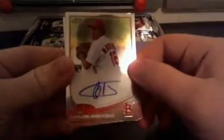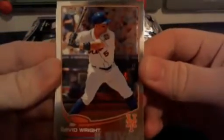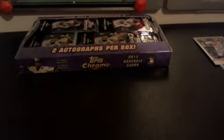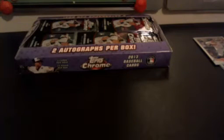And this card will go to Magman Peyton. Congrats on that nice hit. Last card of the pack is David Wright for the Mets, which will go to SPC Cooper 82. Alright, let me put this auto in a holder real quick.